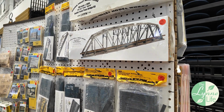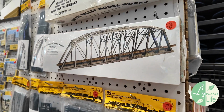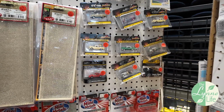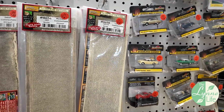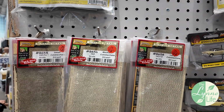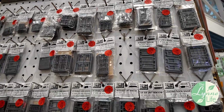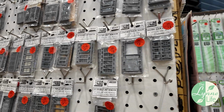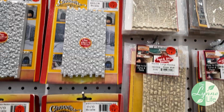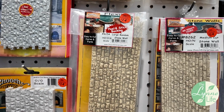There's plenty of vendors here. So if you're looking for parts, like these are bridges, all bridges that you could possibly think of. Other parts, we've got some automobile products here. This is some surface detail, cobblestone streets, things like that. That's cool. And over here you've got parts. These are windows for scratch building. What have we got over here? More HO scale surface type stuff, stone walls.